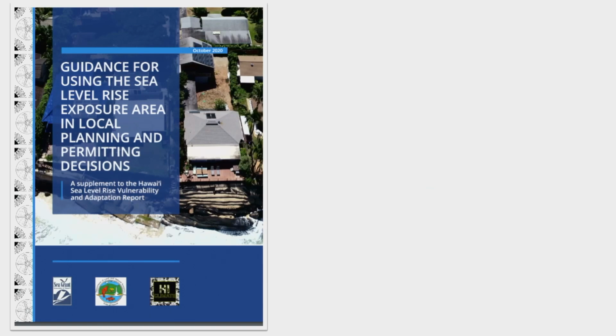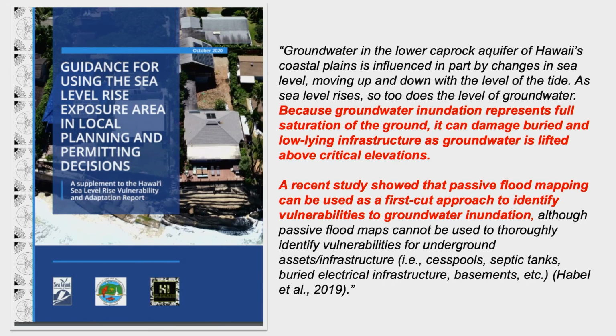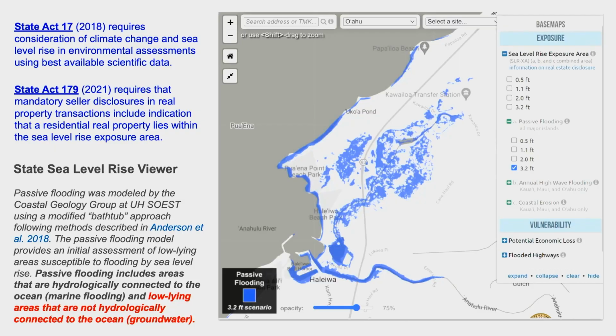We're also working really hard to incorporate our findings into documentation, for example, guidance for planning and permitting decisions, and including our findings and documentation for our state sea level rise viewer, where there's a legal requirement that this information is used to inform things like environmental assessment permitting, as well as real estate transactions.